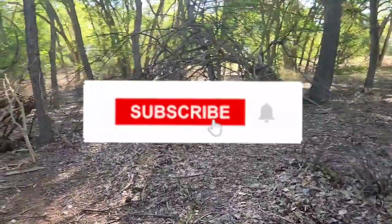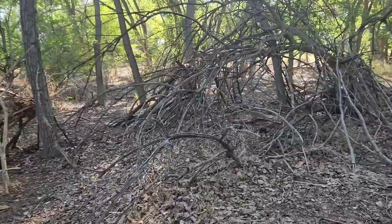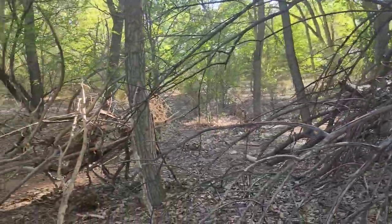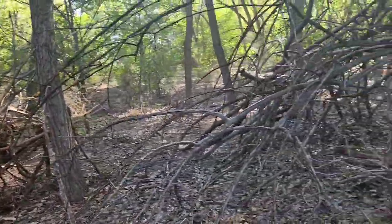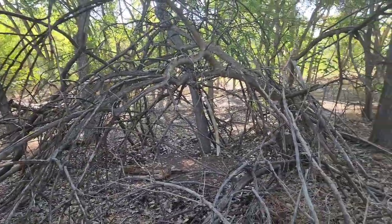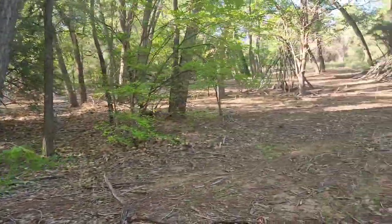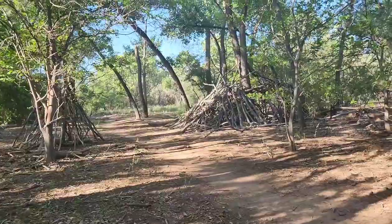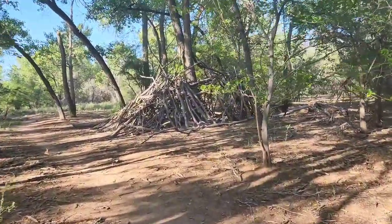Decided to even take another trail because it looks so cozy in here. It's in the shade, and it's just a small little trail. Oh, what do we got over here? I love when I find these little makeshift forts. They're just very interesting. Kind of wonder. Oh, here's a huge one over here. And another one. Didn't even notice it. How cool.